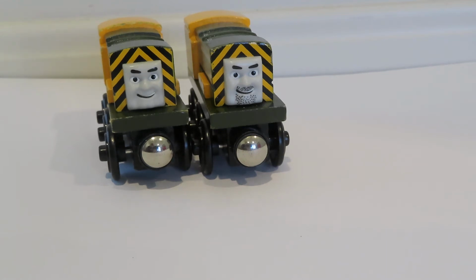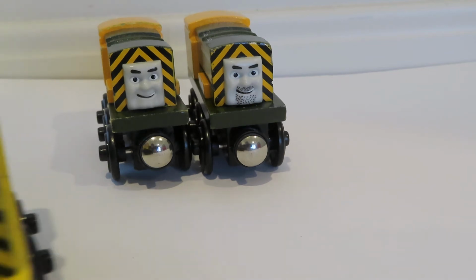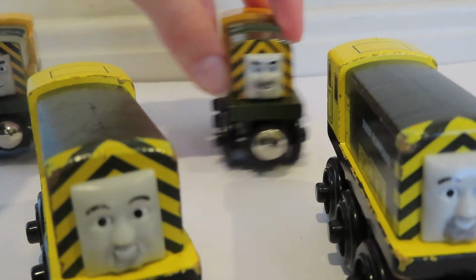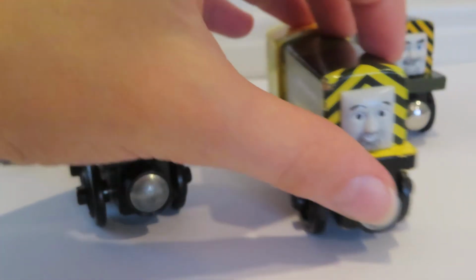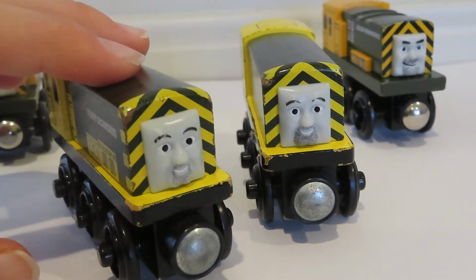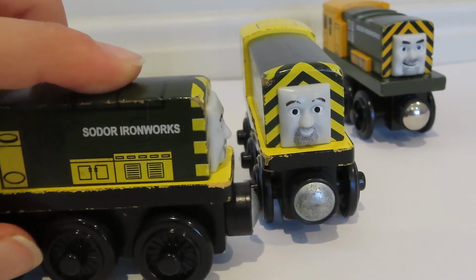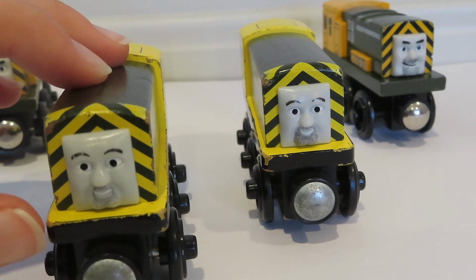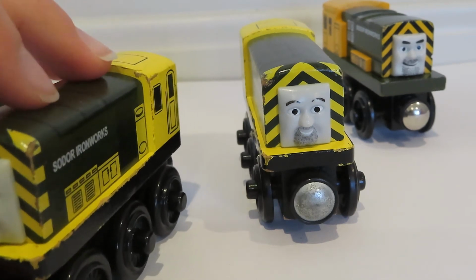So 2012 onward. Or it might just be 2016, I'm not too sure, but the wheel dates say 2012, so the 2012 models. Just going to push these guys to one side. So these are the 2012. I'm not quite sure if that's the year, that's what it says on the wheel. I'm probably wrong. These are the 2012 models of One Railway, Arry and Bert.